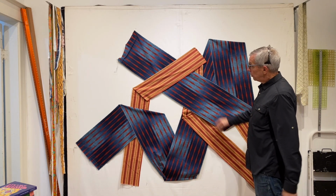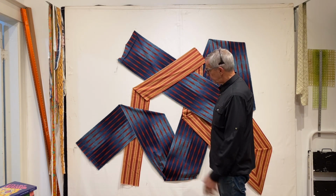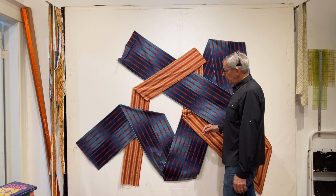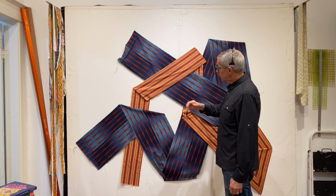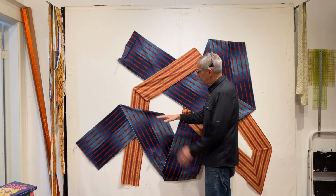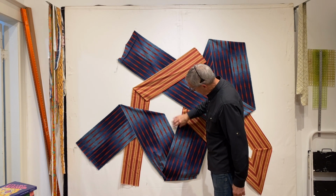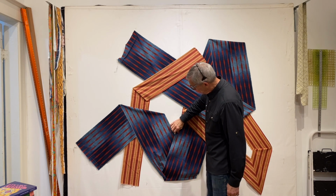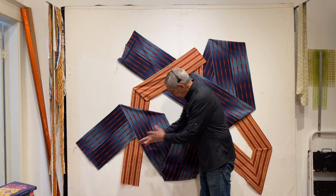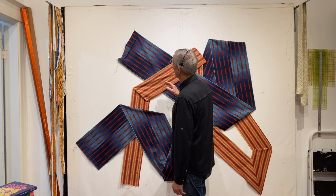Eventually I'll settle on a design. This isn't the final design, but I'll settle on it, and then I'll start figuring out how to piece it. I don't just sew everything down onto a background. I piece everything. So I'll make a seam right across here, and I'll have a little triangle of something. I'll sew it onto here. I'll have to figure out how to piece everything. It's really a challenge, and a fun challenge. So that's what I'm going to be doing in my studio in the new year in 2024.